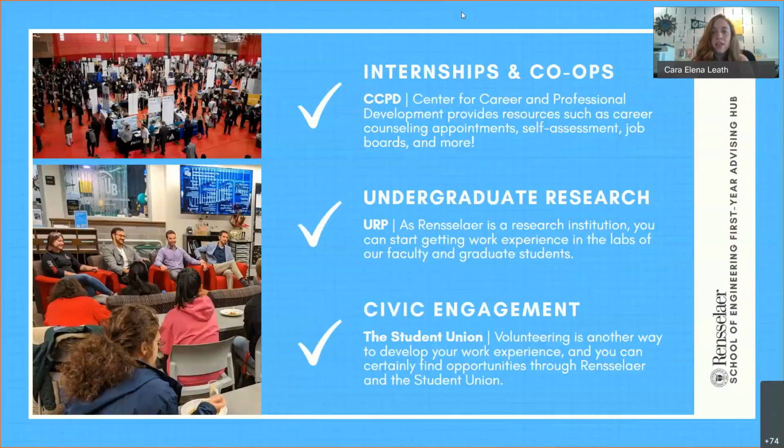And then last slide of some different options would be for the CCPD, which is the Center for Career and Professional Development. This is a place where you all should get to know real well. Absolutely visit at least once this year and many times before you graduate. They can help with all sorts of things job and internship related: resume and cover letter reviews, helping you search for positions, lots of different networking events. So they are going to be very, very important over your time here. So start getting to know them early.